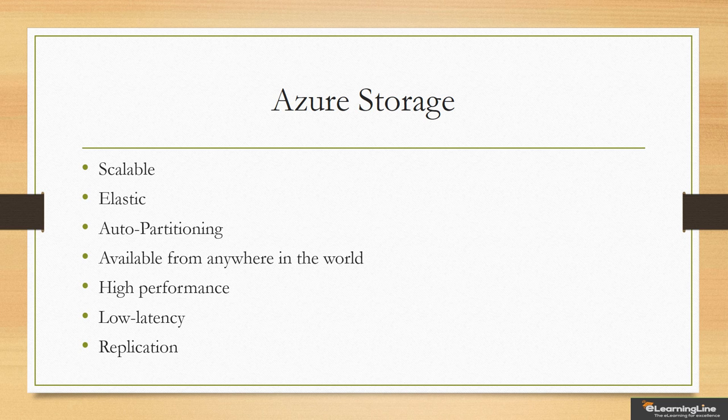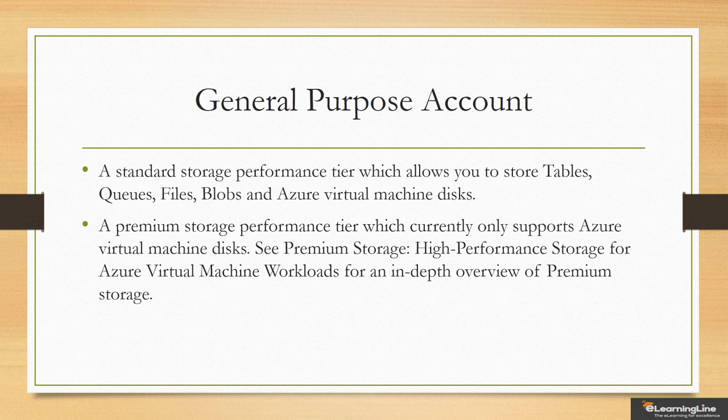Also, you can expose your data as a simple REST API that is available from any client capable of sending or receiving data via HTTP or HTTPS. Okay. Let's talk about the different types of accounts that are available with Azure.